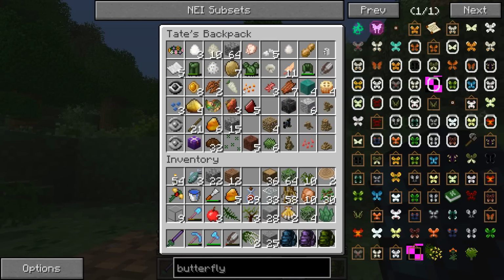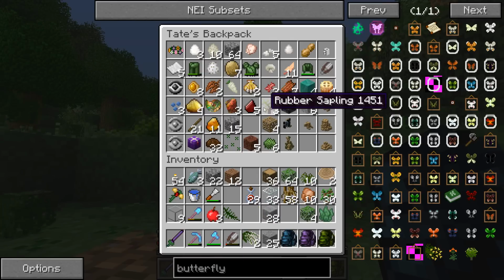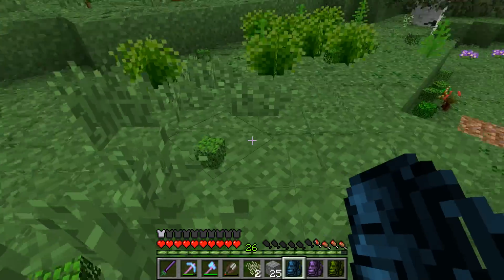And get out of here, seeds. Don't need you clogging things up. And put this away and this away. And might as well put that in here. Well, I don't really need the rubber saplings. There we go. But I could probably use the leaves.